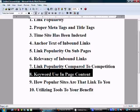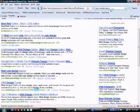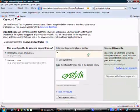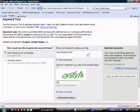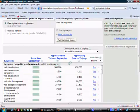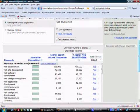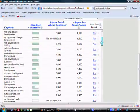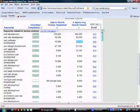Keyword use and page content. You want to research out keywords and then you want to implement them into your site. I use Google AdWords keyword tool. So say we're trying to build up our web development page and find out more terms to focus on for our website. I would type in web development here and then get keyword ideas. I'm going to range it by search volume to see what's being searched for most. You're going to notice here web development 450,000 times per month, website development 60,000, web software development 49,500. This is going to give you a big breakdown and get very in depth as to what's being searched for, so we can grab these terms and we can start putting them in our web development page.